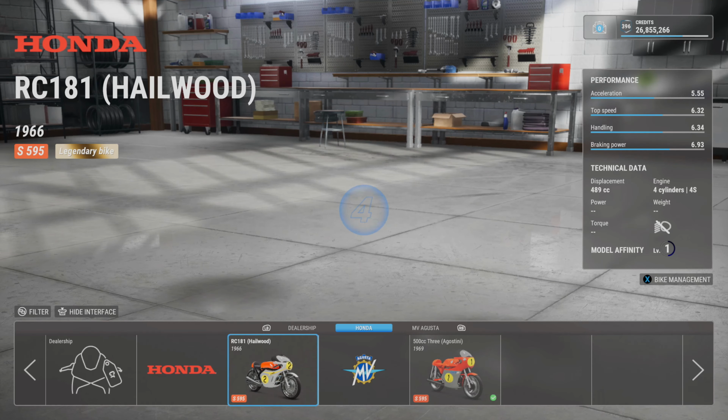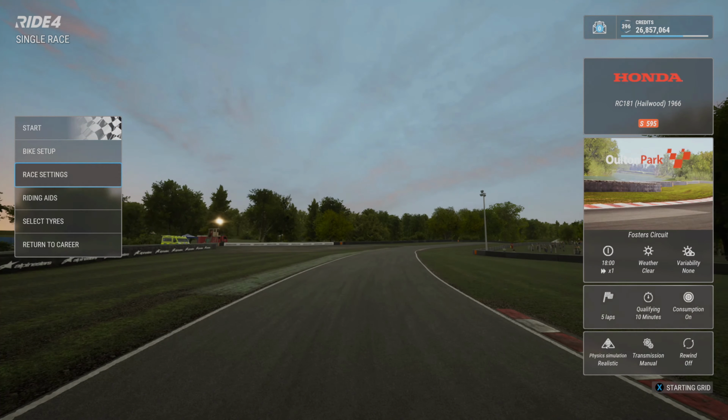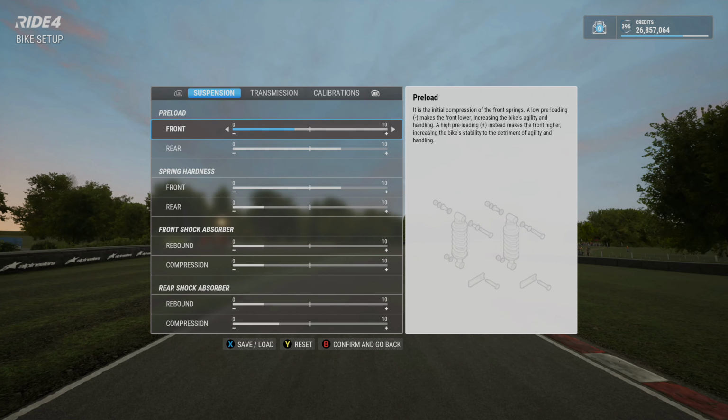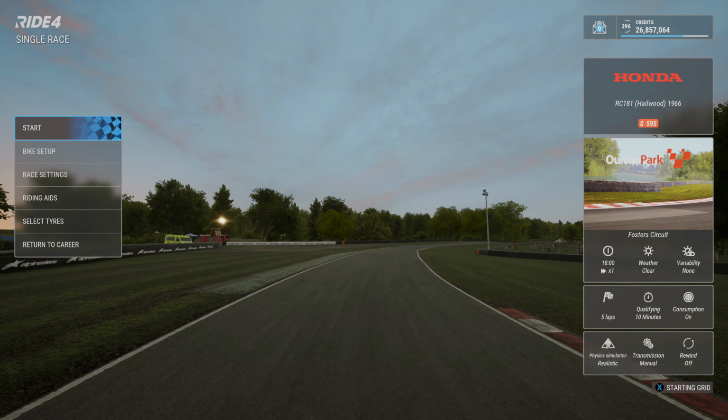Alton on the Fosters. I think it's got to be the Honda because the Honda rides a bit better. So we'll go with the Honda. Setup wise, we're not going to change anything since we first set it up. It doesn't ride brilliantly, it's all right. The tyres are the limiting factor, and the lean.